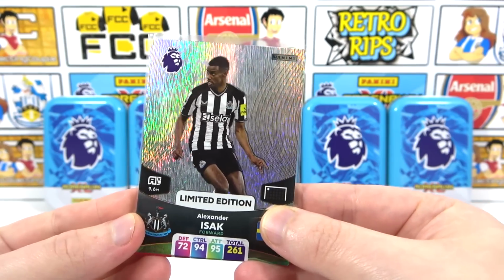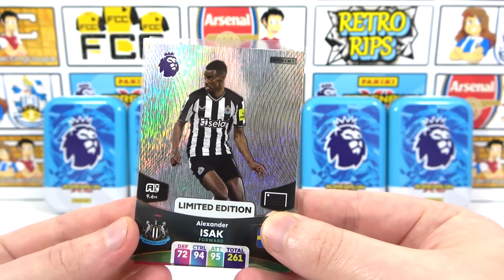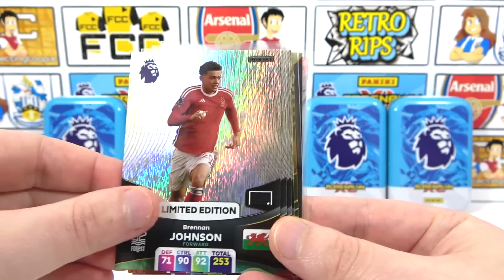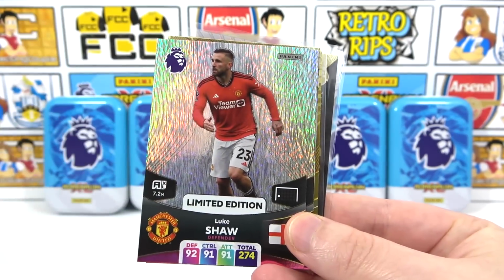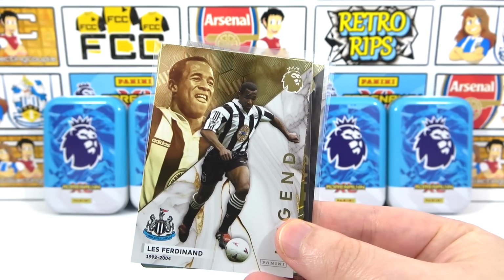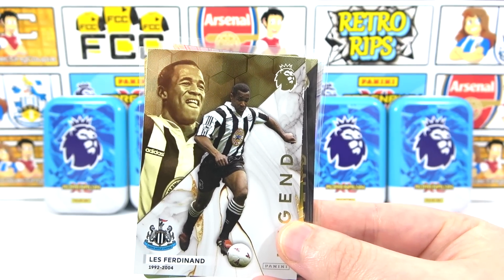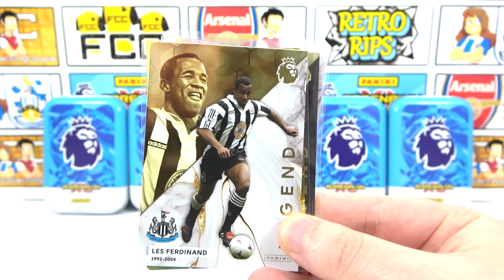Okay, so we hit some pretty nice things from our 10 limited edition packs. 8 of them were regular limited editions. 2 good hits and then a wild baller hit. So our limited editions, look at them. They are a nice card. We've got Isak, Brennan Johnson, Anderson, Iwobi, Son, Luke Shaw, and Van Dijk. We also hit a legend of Les Ferdinand, which was nice because that was our first legend limited edition for this season. We didn't double up on any limited editions in the video. We did already have a Van Dijk though, so that sucks a little, but we take it.